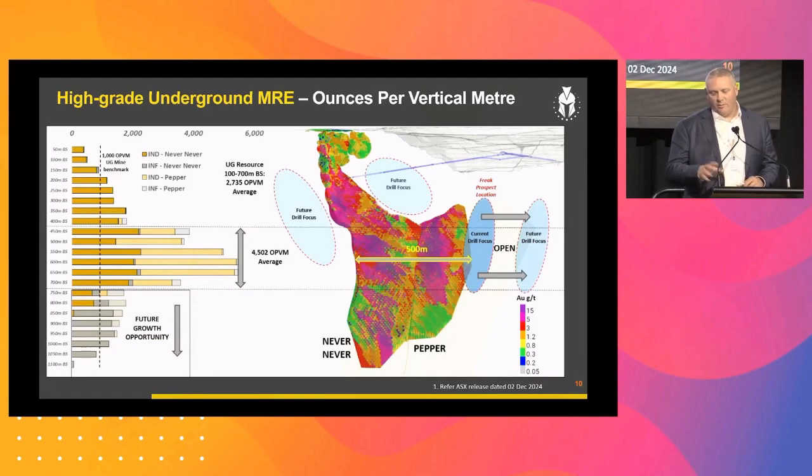Ounces per vertical metre, the purple area is very high grade, obviously. As you advance down through the project, you get Never Never in the top part there on the left-hand side, and then through the centre you've got Never Never, Pepper, and potentially Freak to the south there. They will be mined as consecutive ore drives, and that puts our ounces per vertical metre over 4,500. It used to be a bit of a benchmark at 1,000 that you would have an underground mine that would be profitable, depending on the grade. But this thing is wild. So 4,500 ounces per vertical metre, and we're planning on building that as we drill down with this drill drive.